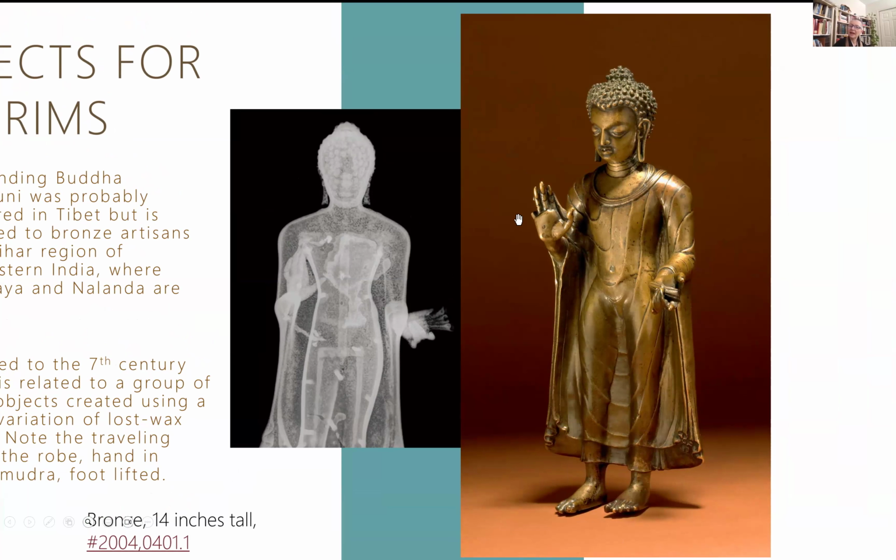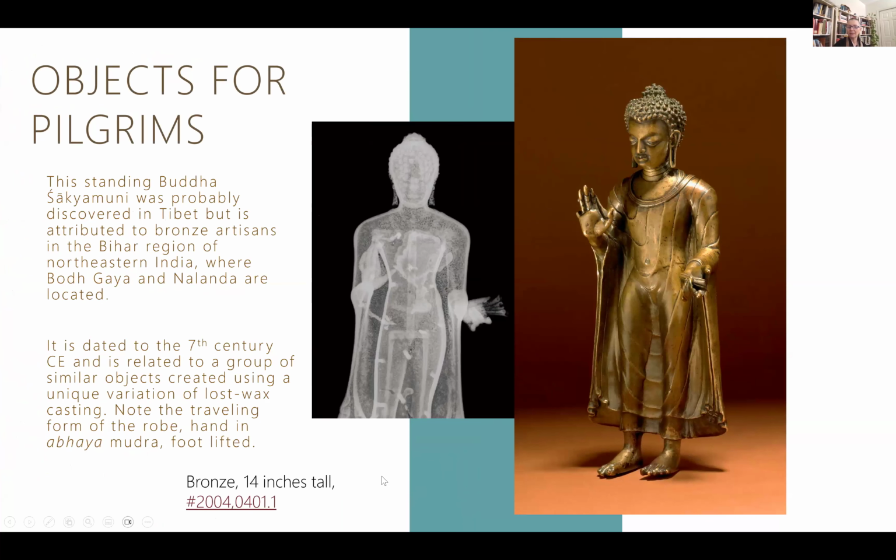And also he has his hand in what's called abhaya mudra. So abhaya means fearlessness. The Buddha would encounter people and he would give them a sense of ease, a sense of the fact that he was coming from a place of peace and non-harming by this gesture. And again, we see the Ushnisha at the top, we see these elongated ears, various markers of the Buddha.